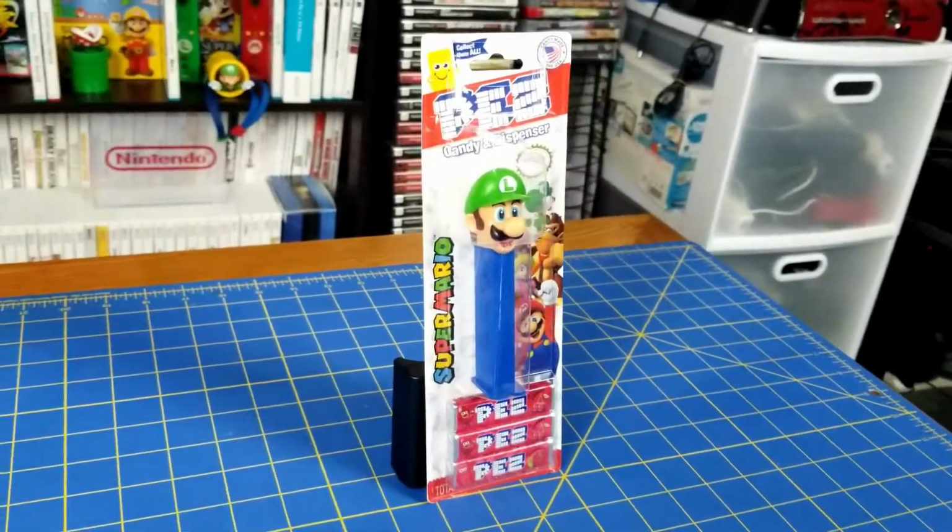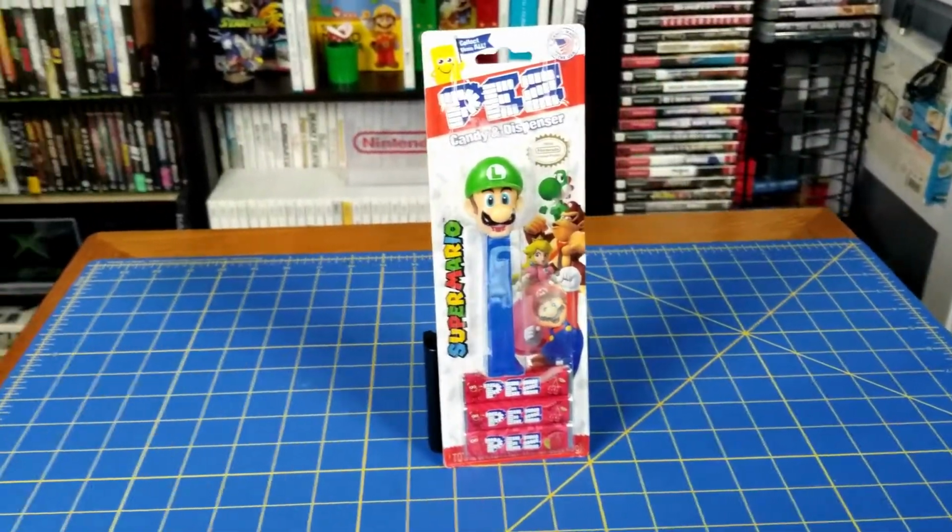Okay, so I'm going to start off with everything I got for Christmas, and then for everything else, we're going to go how we usually do. We're going to go from new to old. Starting off, in my stocking, I got a Luigi Pez dispenser, pretty cool. I don't think I'm going to take it out of the package, I'll probably leave it. Pez candy is pretty good though, so it is tempting.